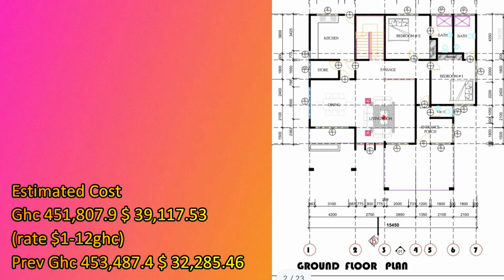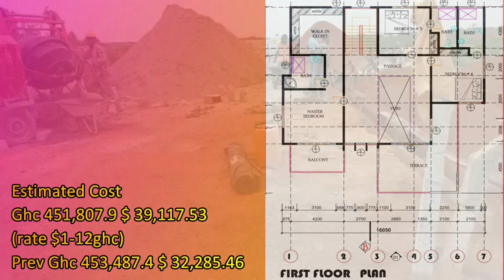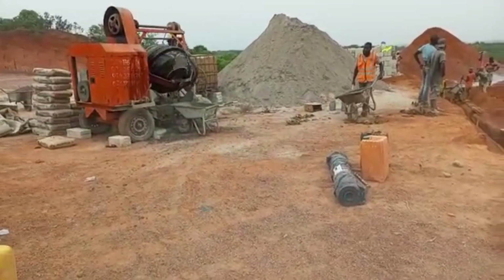materials are still high. The cost of materials is still high, because at the time I prepared the estimate, the cost of materials was very low, and that is why I was able to achieve 453,487 Ghana cedis 4 pesewas, translating into dollars to be $32,285.46. But when the dollar kept increasing, prices went up, and they're refusing to drop the prices. So I suggest you start building now.